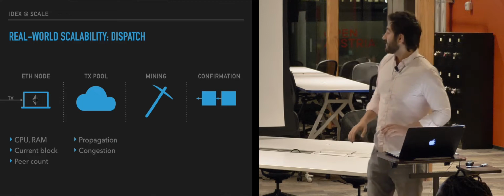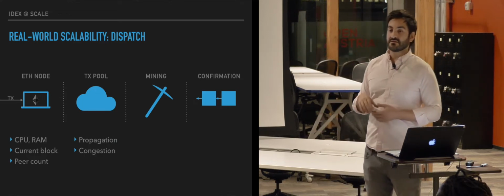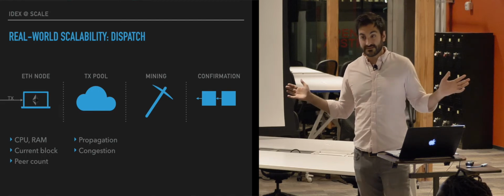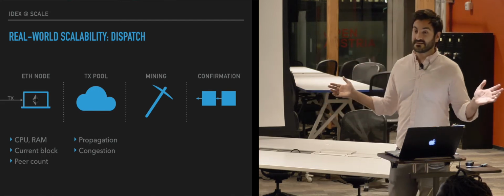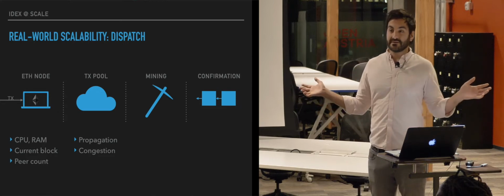Okay, propagation and congestion. This is probably the biggest black box in this whole system because, again, when you transmitted all these things, let's say you have thousands of these things outstanding, you're like, okay, great, they're not showing up in a pending pool. What on earth is going on?